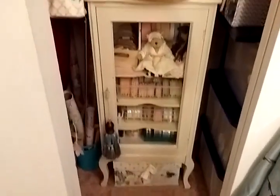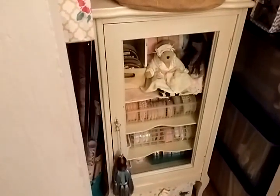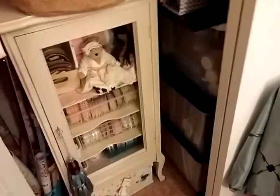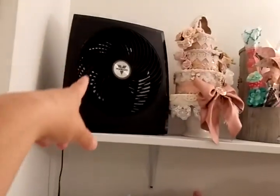So, yeah, I had to take out the lighting that was in here. It was on remote control, which I really did like, but I needed that remote control switch for my fan because I can't reach my fan to turn it on and off anymore. So it's now on that remote control. Eventually, if I can get another little thing, I might put the lights back in that little cabinet.